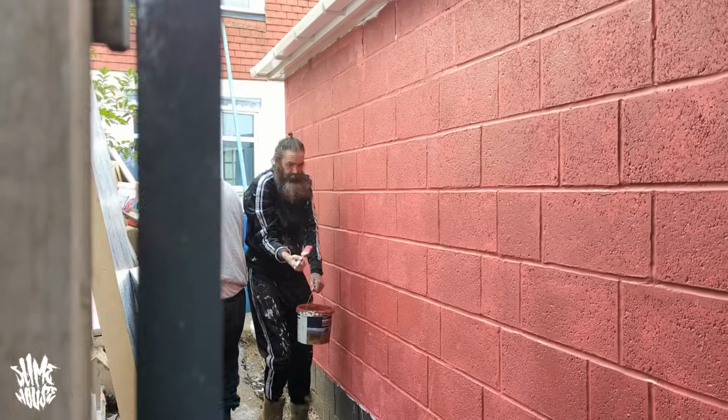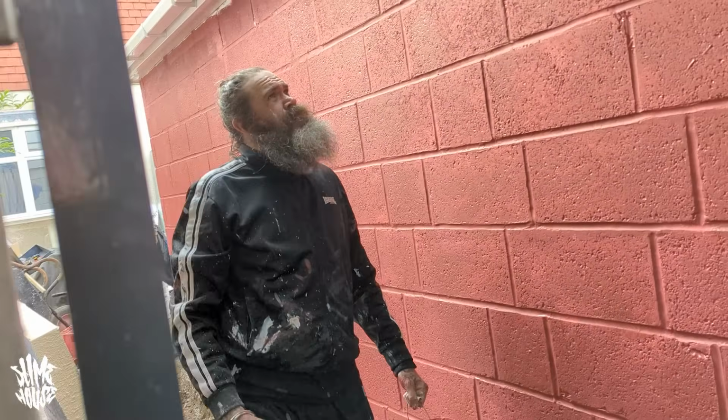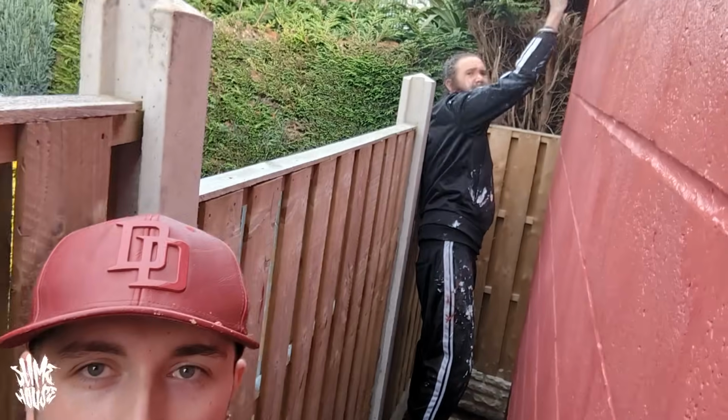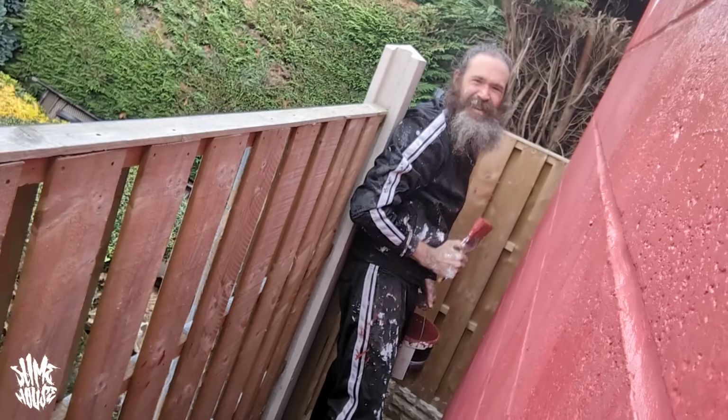So although it's kind of fun having a building that looks like a giant red Duplo brick house, it's not going to be staying that way. We've got more paint on ourselves than on the wall, but we're nearly there, ready for that layer of grey.